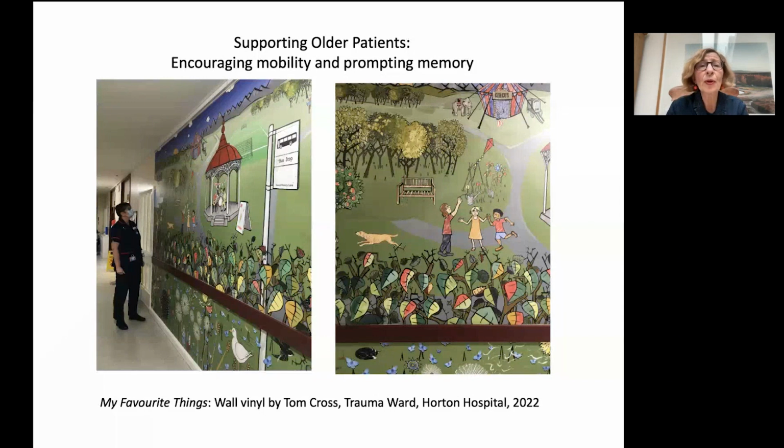Thinking about older people, we often use artwork. Artwork can be used to prompt memory, to prompt conversation. This is an artwork that was commissioned for a trauma ward, and one of the prime aims behind the artwork was to get patients out of bed and moving. And if you've got something interesting to go and look at, you're more likely to move out of bed and move down a corridor. So it's used by our OTs and physios.